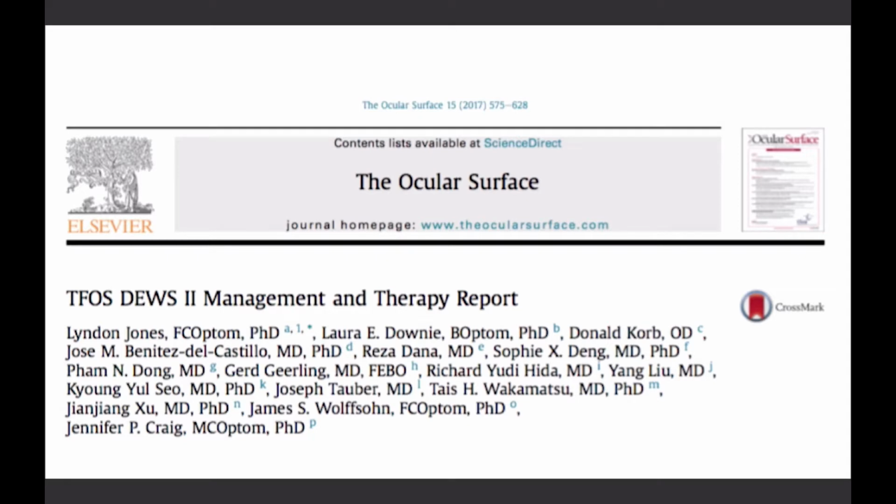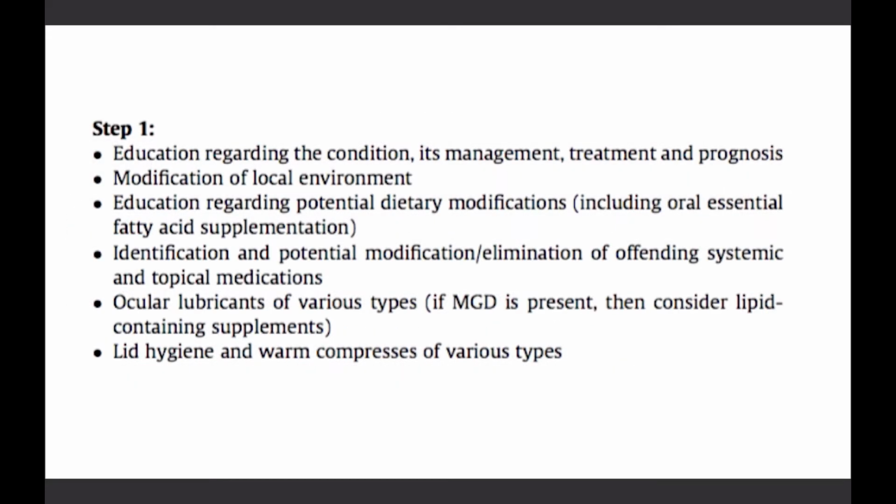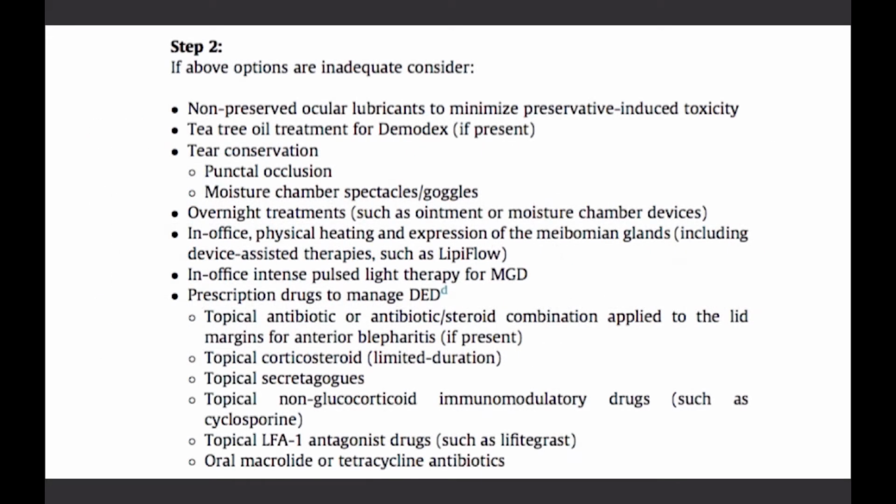According to the DEWS 2 report, the management algorithm presented in this report does not represent a rigid, stepwise approach, but rather should be viewed as an organizational tool to use when initiating treatment of dry eye disease to select interventions likely to provide most benefit. It initially includes lubricants, appropriate nutritional support, environmental modifications, and appropriate lid hygiene and warm compresses. For step 2, they discuss tear conservation, where they specifically discuss punctal occlusion. Although the treatment requires a multitude of factors to consider, punctal occlusion remains a viable strategy for conservation of the tears on the ocular surface.